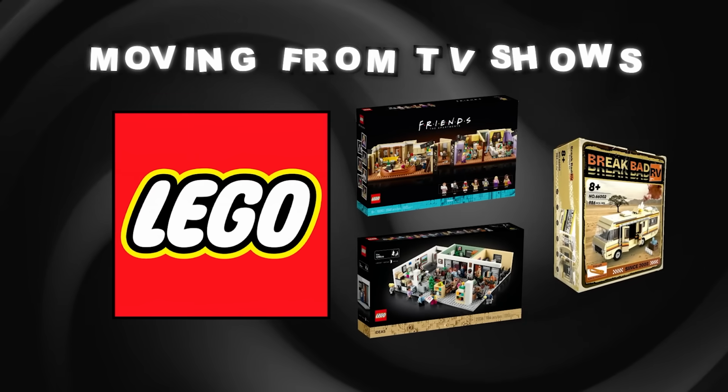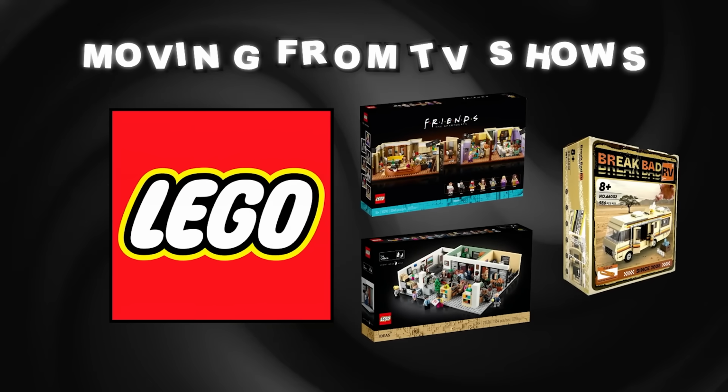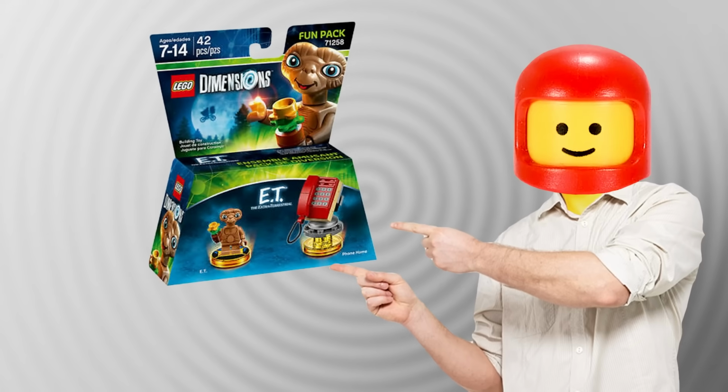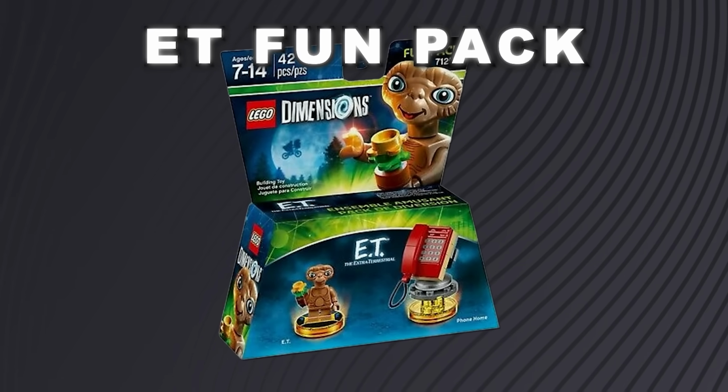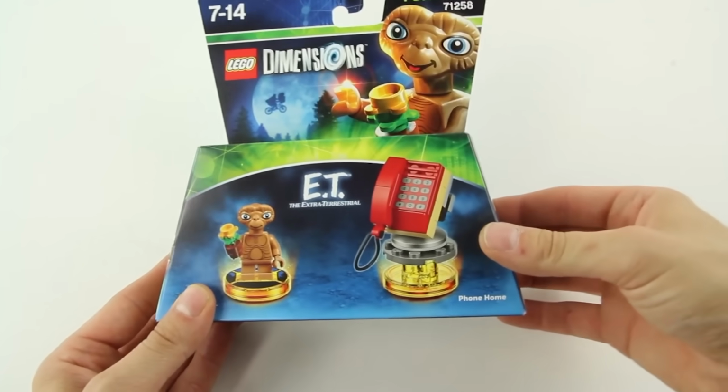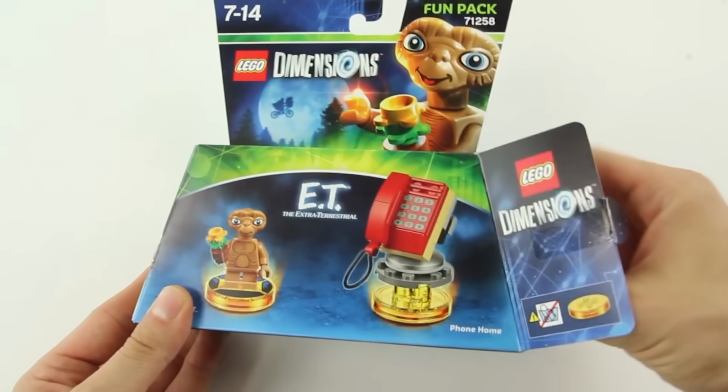Anyways, let's move on from TV shows for a minute and get back to the movies. This next one was a surprise, even for me, so I'm sure it'll be a surprise for you too. This is the E.T. Fun Pack from LEGO Dimensions, and even though it's super small, it's still cool to see that LEGO made something for this movie.